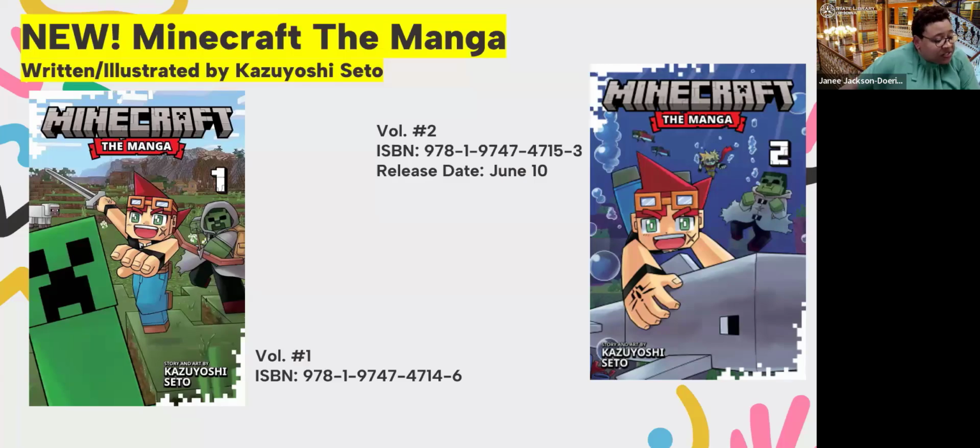So Emily's asking, what is the difference between a graphic novel and a manga? Good question. Manga are Japanese comics written in English, but you read from right to left. So you start at the back of the book and you read from right to left. So graphic novels are just simply comic books. So I hope that answers your question.